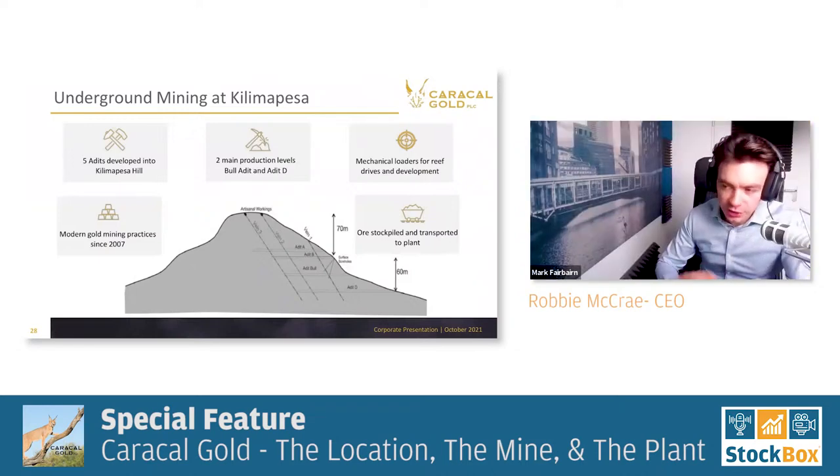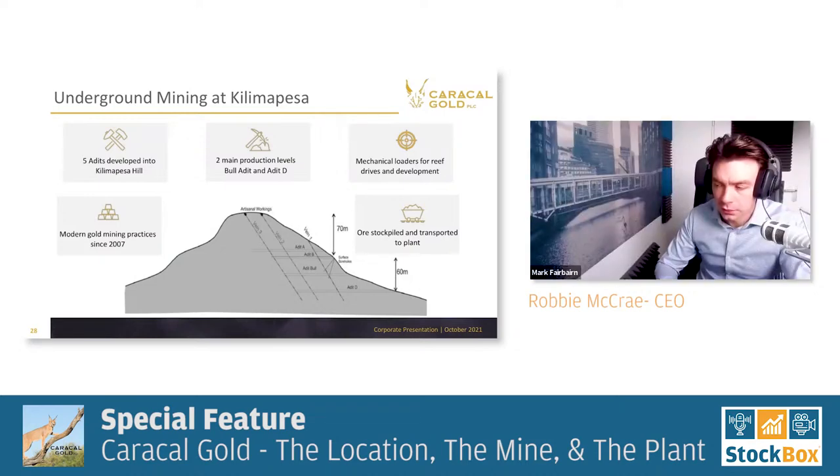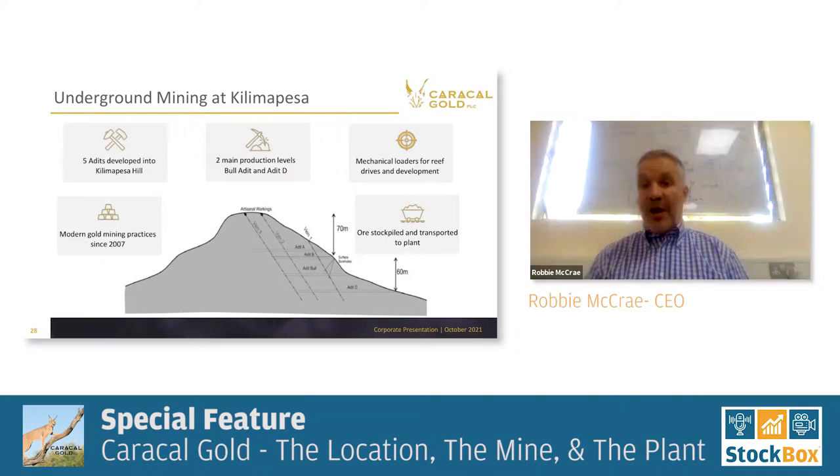Right. Okay. And there's still significant amounts of gold in there to come out, you believe, as well? Oh, massive. We haven't scratched the surface. I mean, Kilimapesa is a small mine. We processed 12,000 tons a month during September. It's a small mining operation. It's not a big mining operation. It has potential to become a medium-sized or a large mining operation, but through continual investments in what we're doing, we'll grow it and grow it and grow it.